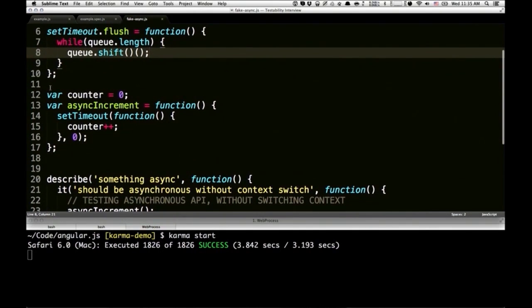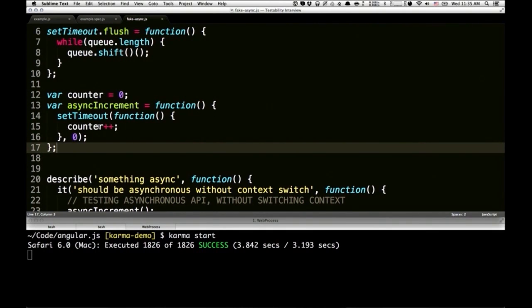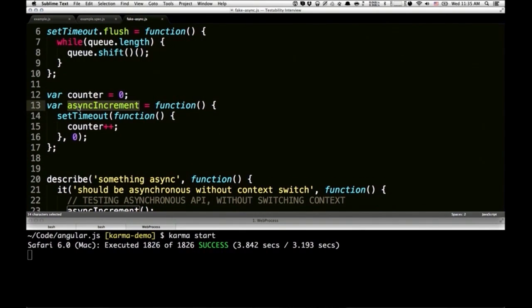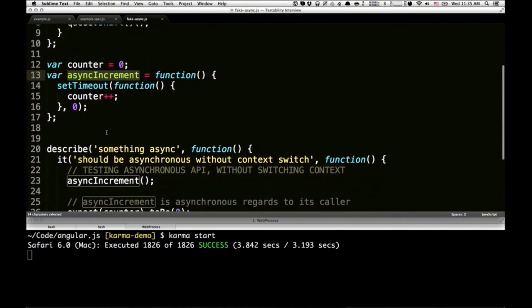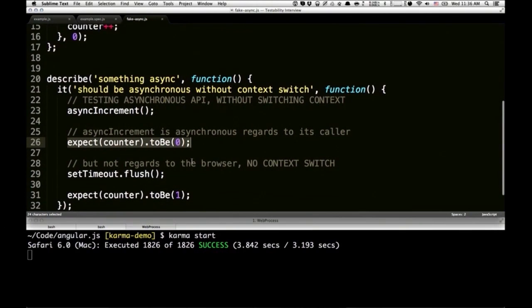And here is some code that is using this setTimeout, right? You do setTimeout, and it just increments a counter, nothing special. And it does setTimeout 0, so that this async increment is an asynchronous function. And now we want to test this. So we call async increment, and we are expecting that the counter is 0 because that's a test that it is asynchronous, right? This function is asynchronous. That is important because we want the API to be consistent. We want it to be asynchronous even during unit test. So this assertion is testing that it didn't get incremented yet, and that therefore it is asynchronous.